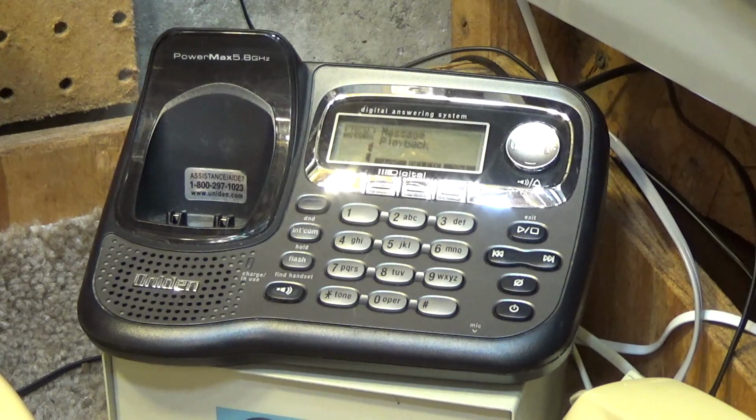This was handset number 4. This is handset number 2. And speakerphone, that stinks. This is handset number 3. Stinker phone. And this is what's being labeled as handset number 1. And one last test of this stinker phone.